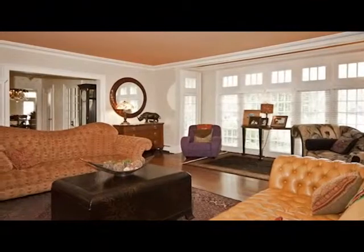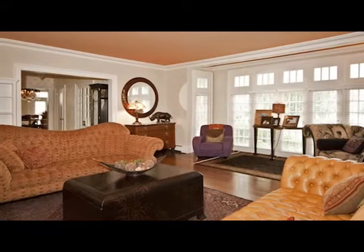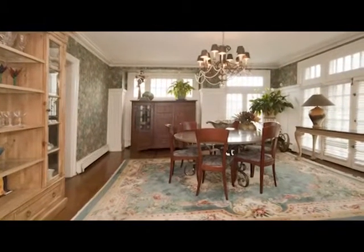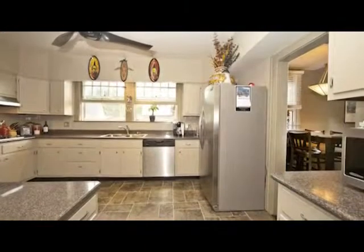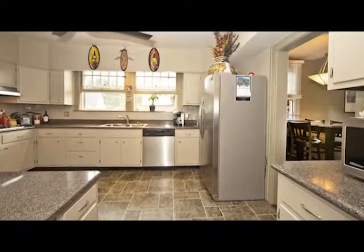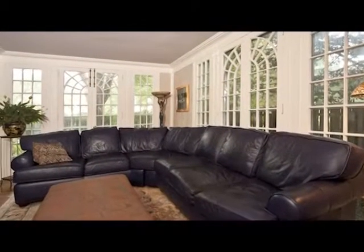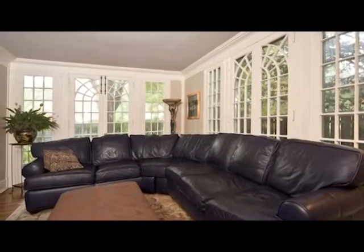Georgian windows set the tone in the nearby living room, which is focused on a fireplace. Seat your mealtime guests in the formal dining room large enough for grand entertaining. New counters, fresh paint, and stainless steel appliances are among the updates of the kitchen. Walls of windows enclose the sunroom, framing attractive views of the landscaped rear yard.